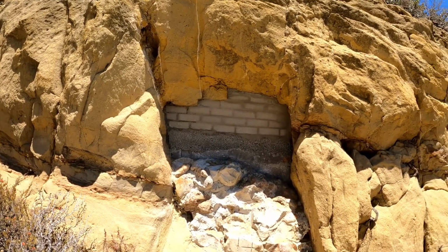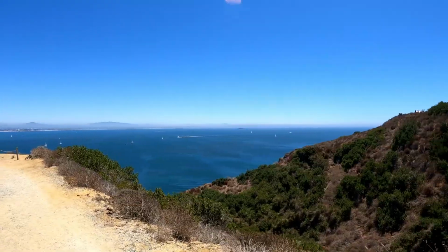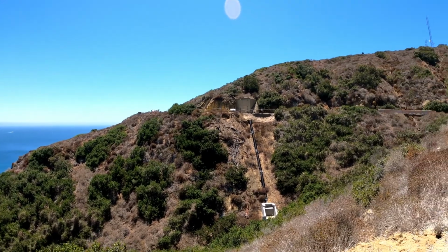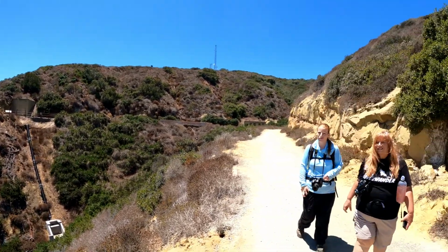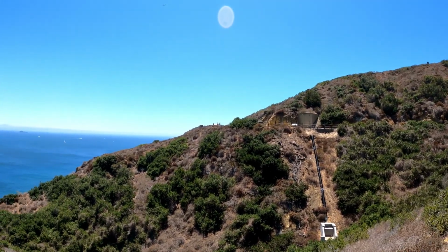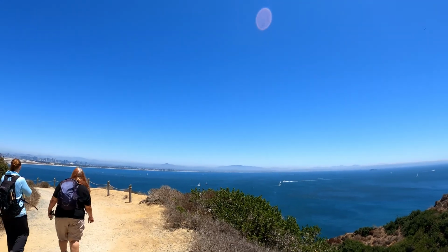Check this out. It's a sealed up cave or something. Not sure what that's about. But from here, you can see the generator. Oh, sorry. Generators over there. That right there is a spotlight. And it would come out on tracks so that they could watch the harbor during World War II and World War I.